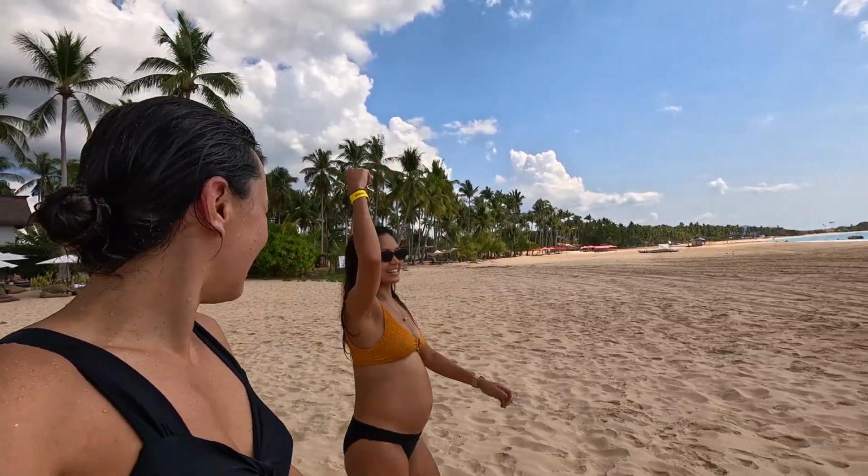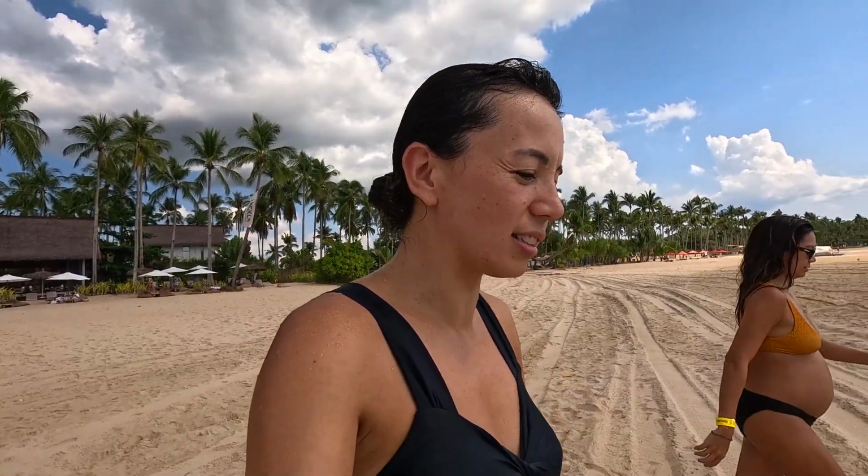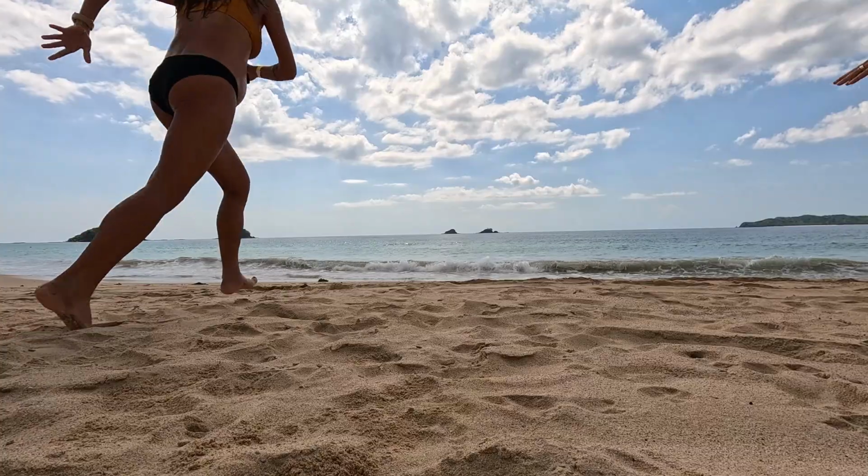Actually, it feels good, no? As soon as after that, my mood has changed so much. We're heading towards the end of May, and this year's just been ultra hot and humid, and Manila and parts of Luzon have been having a heat wave. So yeah, we're gonna go jump in.